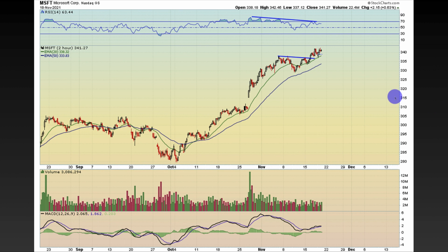So you have to wonder, if this thing starts seeing weakness, that could be pretty bad for the markets if the other FANG stocks come down. Now, one thing to watch for is a potential bearish MACD crossover and the negative divergence on the RSI. And I guess negative divergence on the MACD too.